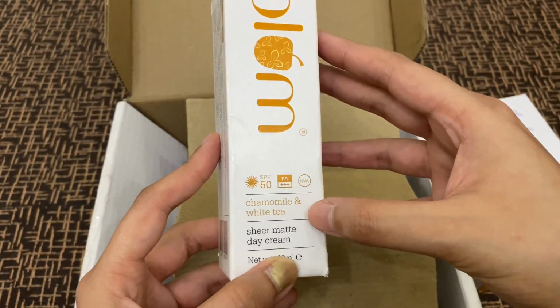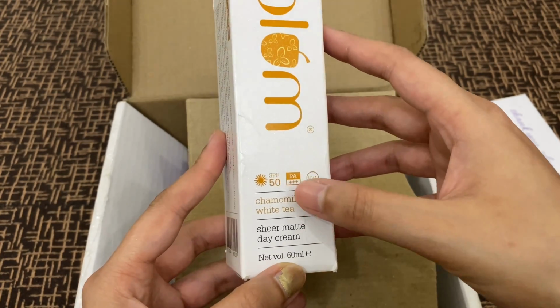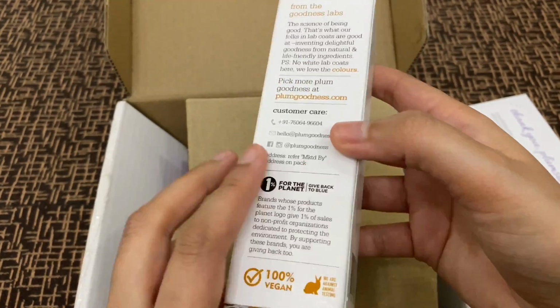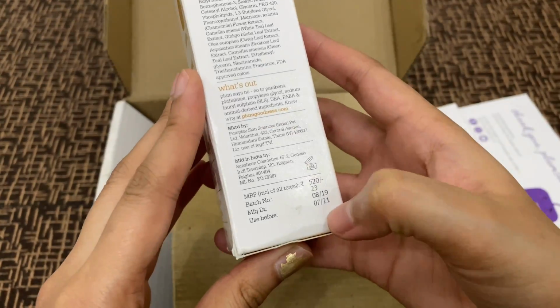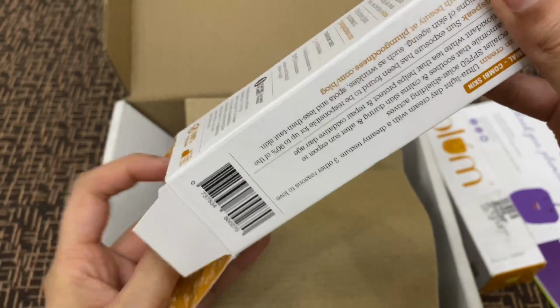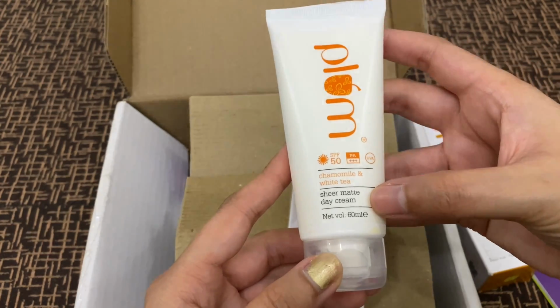This is a sunscreen, chamomile and white tea, that I've ordered. This is 50 SPF, PA+++ UVA, and this is worth 520. And we will see the inner packaging also. I think it's the same as the face wash.